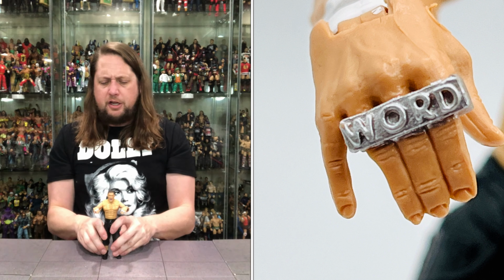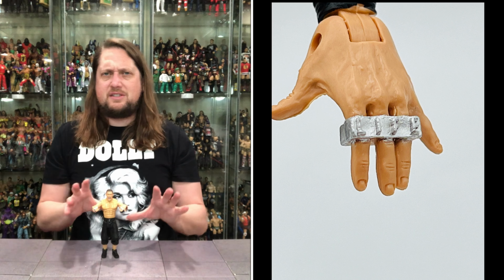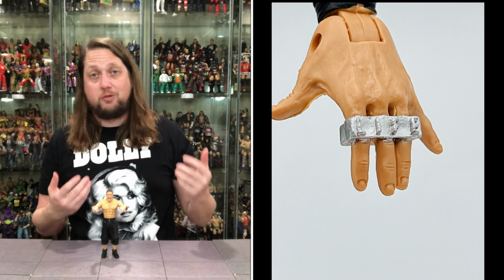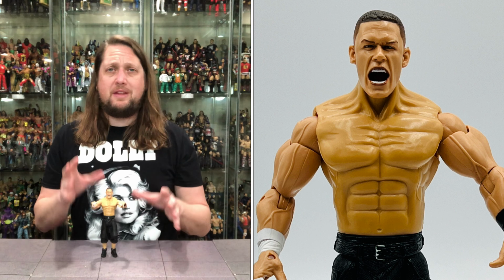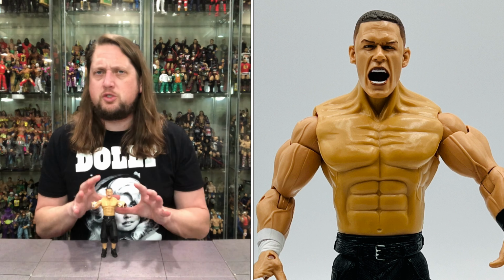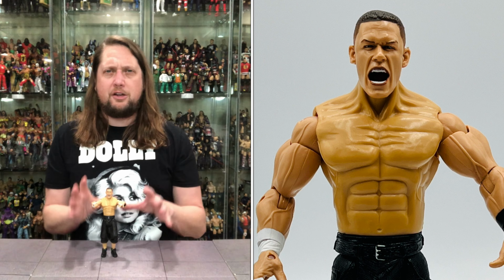A very good figure in the history of the Jakks Ruthless Aggression line. And I should say, since this is like a sub-series, a one-off kind of thing, I don't know. I'd have to go back and research, and it takes a lot of research with these Jakks figures. I pretty much do assume that this was a re-release from a prior version of Jakks, but this is about the sweet spot for John Cena Jakks Ruthless Aggression figures. A lot of good head sculpts, a lot of good bodies.